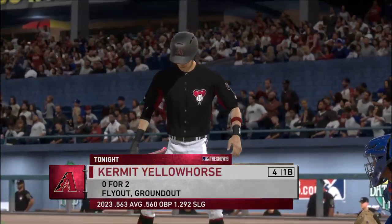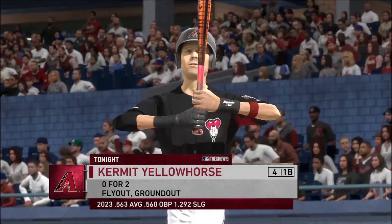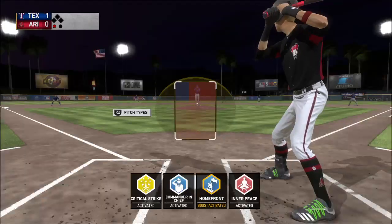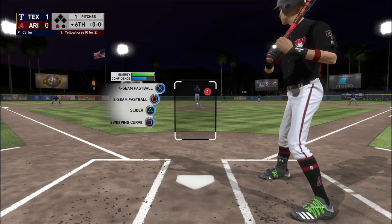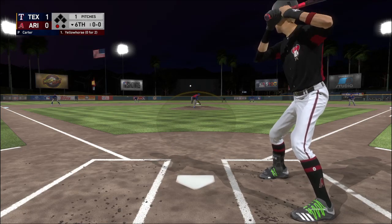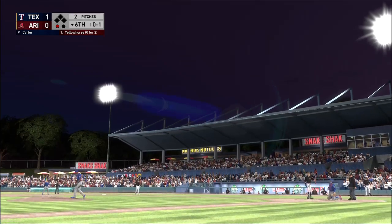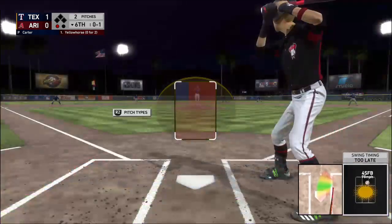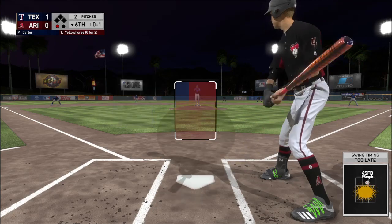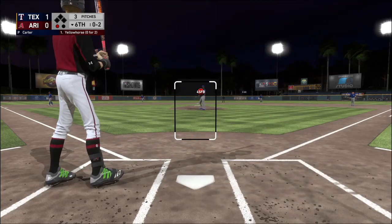So striding in, Kermit Yellow Horse. He flew out in his last at-bat. Almost, Matty. Almost went deep his last AB. Certainly just missed it. With this guy's big power, he's feeling pretty good at the dish. Look for him to try and get on something and drive it out of the yard this AB. No balls and a strike to count. Into the windup, here comes the 0-1. Behind 0-2 now.